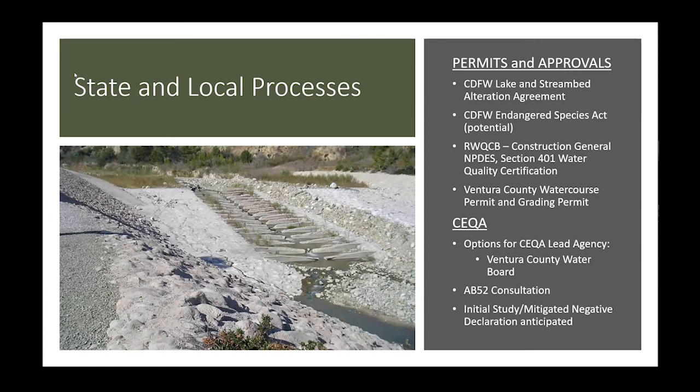I'd mentioned the 401 certification. There'll be a construction general NPDES permit as well, and the Ventura County permit. And then with respect to CEQA, I mentioned when we were looking at the maps that we had spoken with Ventura County a few months ago related to whether their grading permit would include a CEQA analysis. And at that time, it depended on the footprint of the out of channel construction. So now that we have that with the 65% design package, Ventura, if you're watching, we're going to be calling you and asking your opinion on that.